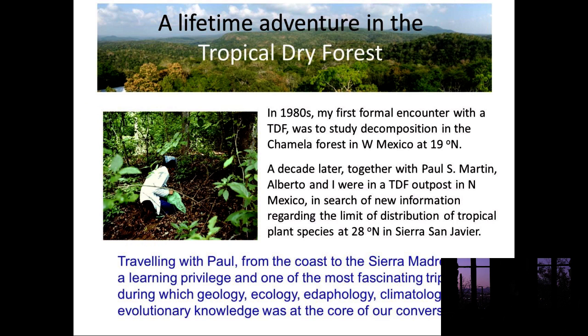This talk is about the life of the tropical dry forest. Back in the early 80s, I had my first encounter with a tropical deciduous forest, which I will call TDF, to study litter decomposition when nobody really was interested in doing this kind of work. This was in the Chamela forest that Ben mentioned, in western Mexico at 19 degrees north of the equator. A decade later, together with Paul Martin and Alberto Burquez, my husband, I was in a TDF outpost, as David Yetman called it, in San Javier, in northern Mexico, in search of new information regarding the limit of distribution of tropical plant species at 28 degrees north in Sierra San Javier.